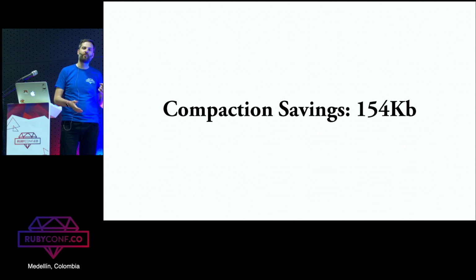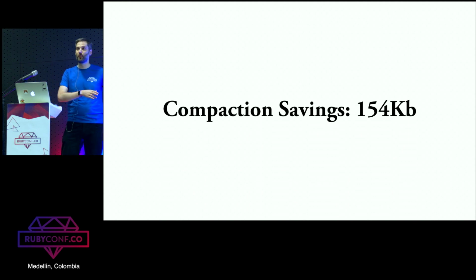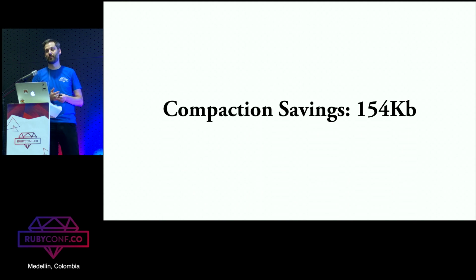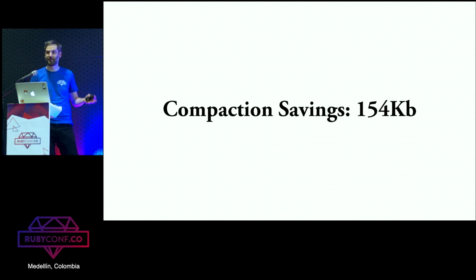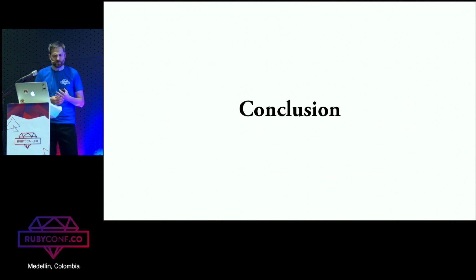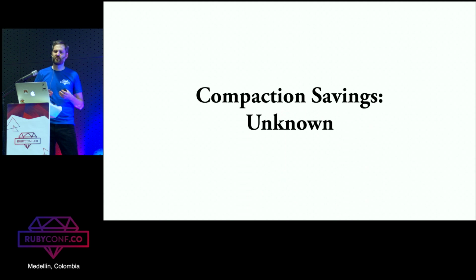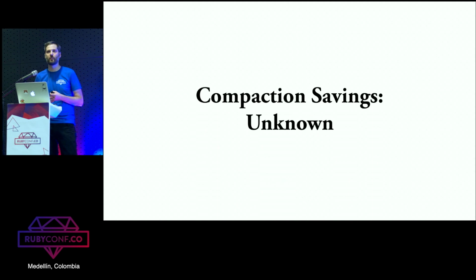Now, the good news about this, as I said, is we can fix all those objects that can't move. This is actually just on an empty program. It's not actually on a real Rails application. We're still collecting this data in production, so I can't tell you what a real app will look like. So hopefully I can tell you that soon. But I want to wrap this up by saying, our compaction savings are unknown at this point, but we can improve it. We should be able to see a larger improvement as we get those objects to move.